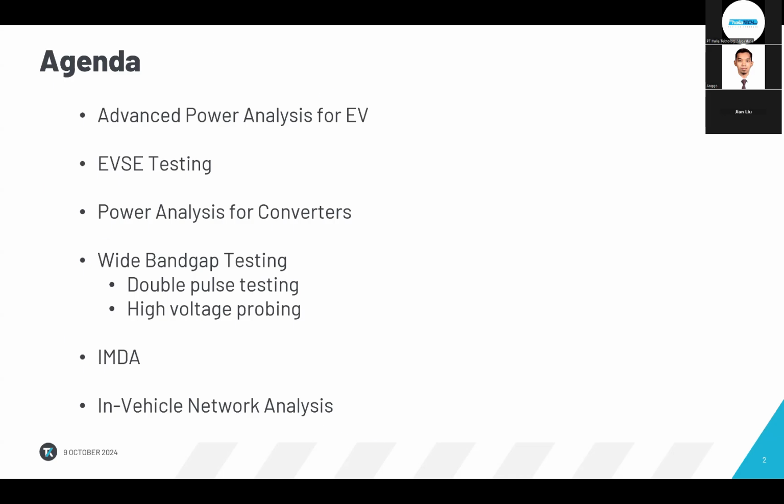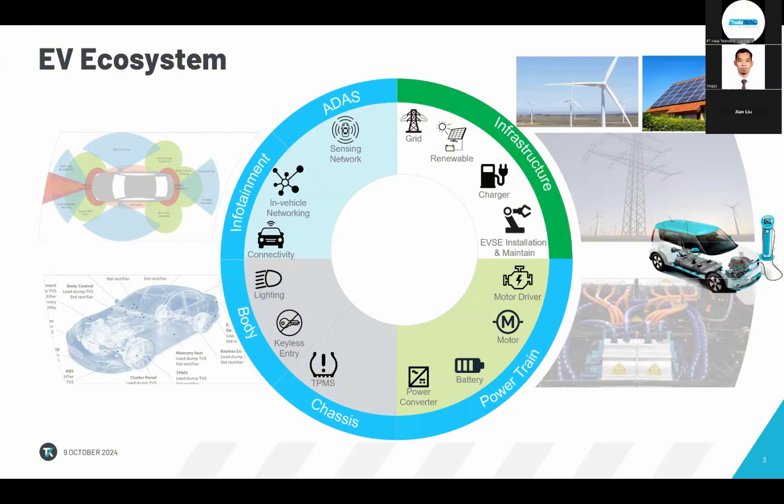Okay. So right now, if we look at the whole EV ecosystem, you can see that there are several major parts, like the powertrain, and today's topic mainly focuses on motor drive, motor, battery testing, and even the power converter inside the powertrain system, which is the heart of the EV. And also to provide enough power, the so-called new green energy of the EV, we need infrastructure like the grid, like renewable power and chargers, which are also important.